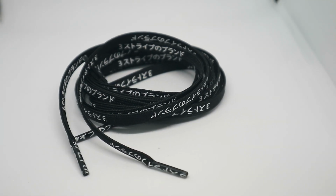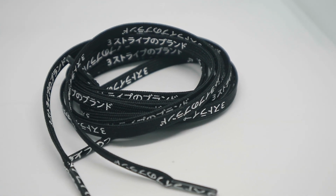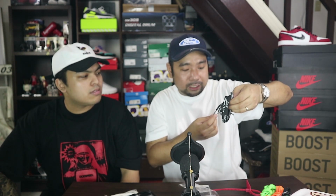At number 3, we do have the designer laces. So ano ba yung mga designer laces? These are the laces na mayroong mga design. Just for example, itong katakana or itong mga katana laces na to. And these are actually made for Adidas sneakers. Actually, this one means three, the brand with three stripes.